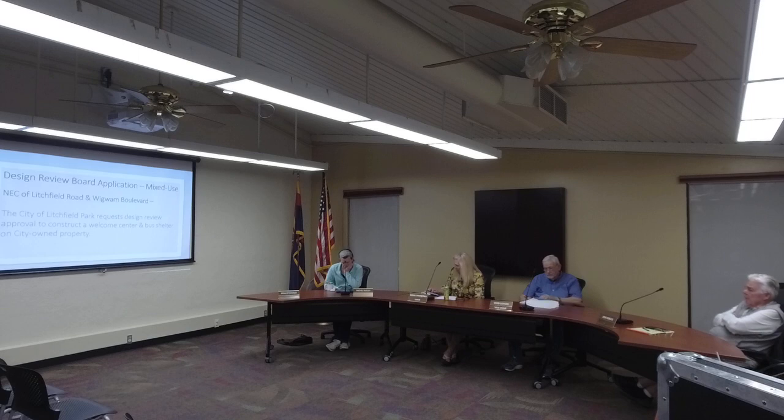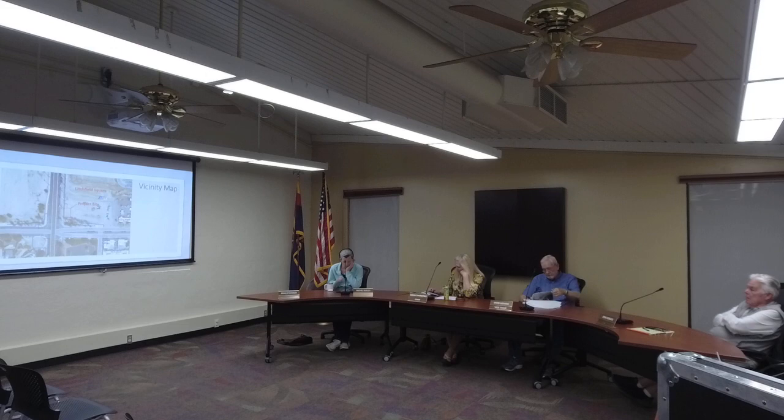This is the northeast corner of Litchfield Road and Wigwam Boulevard. We're looking for design review approval for not just a bus shelter, but really a welcome center for Litchfield Square. We've got some exhibits we'll show you. This is on city-owned property right on the immediate northeast corner of the intersection. Here's the project site. So again, northeast corner of the intersection, the underpass underneath Litchfield Road is just to the south of the site. City Hall you can see just to the east.